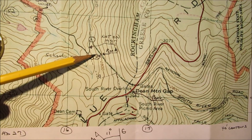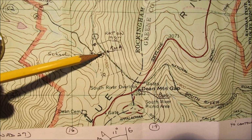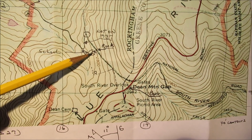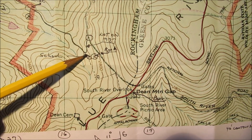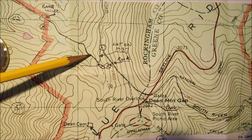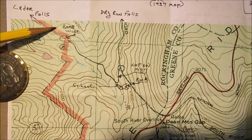This area down here is just trees with not much undergrowth, but right here where the school used to be, you'll see that there's a lot of undergrowth that sprang up. From there, I basically bushwhacked my way on a compass heading over to here, and at which point I picked up the trace of the old road and then followed the old road down the side of the mountain to here. And right here, this red line is the park boundary.